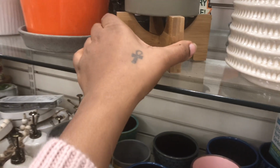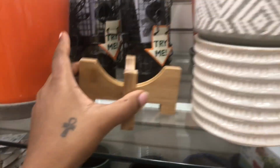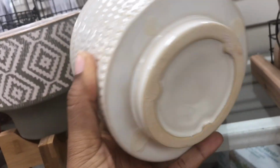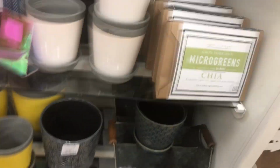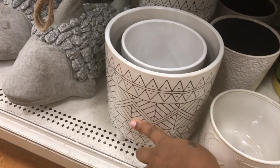Oh, this is so cute. Oh my gosh. So it's cute. Doesn't even have the price on it. This one back here is $6. And then this one is $6. Oh, this is cute for $6. Yeah, that's cute. These are really cute to hang. I would be scared to hang this though, but I probably would still do it. This one is really cute with the designs. I love that geometrics.